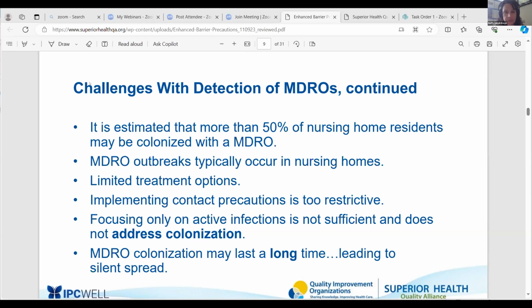Because in the hospital, if a patient has an MDRO, the course of isolation is for them to stay in their room until they're discharged. Well, we can't do that in our environment, because the residents potentially could be restricted to their rooms indefinitely.